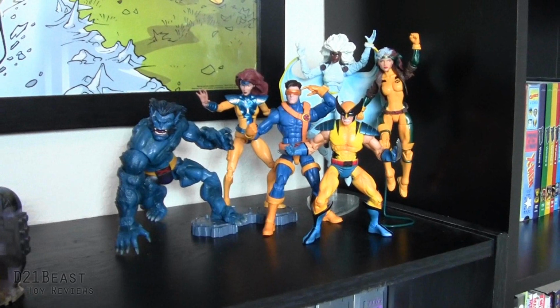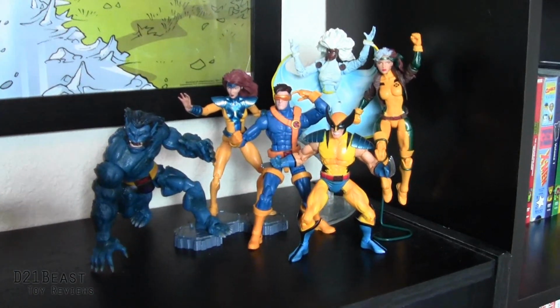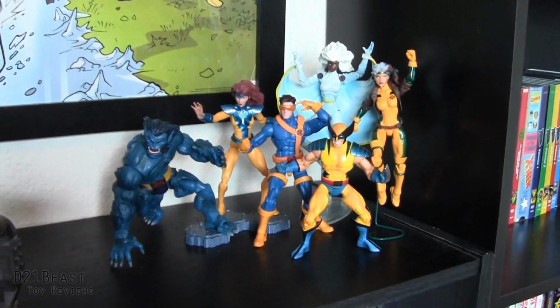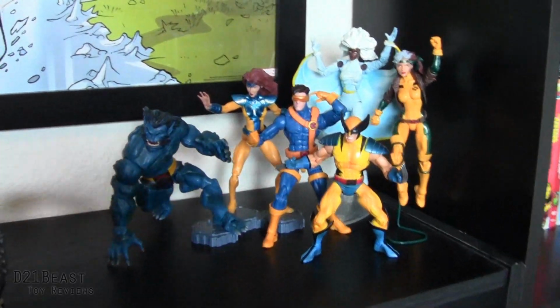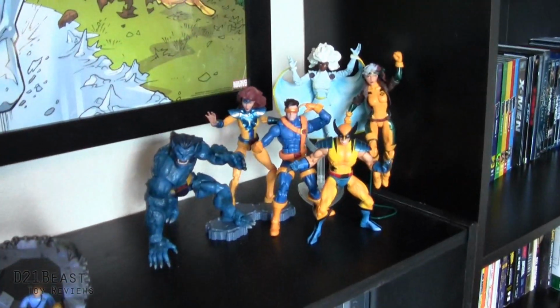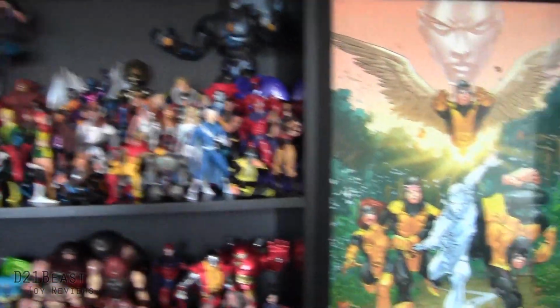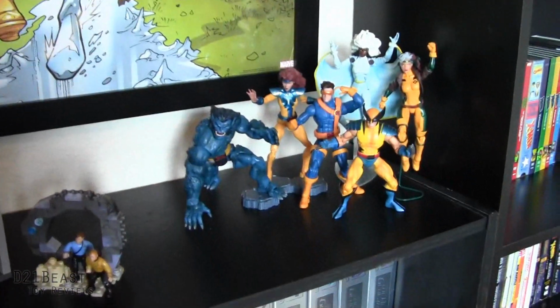And then we have a 90s X-Men. I would like to have 2 Gambits so I could have a Gambit pose of these guys, and it'd be great if Hasbro gave us a 90s Jubilee figure. But I had to have them on display because I'm a huge X-Men fan, and I just love these costumes. So it's cool that we've gotten so many Marvel Legends figures now that we can have an entire shelf of X-Men figures and then still have a 90s display kind of off here to the side.